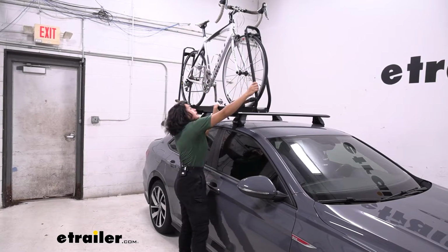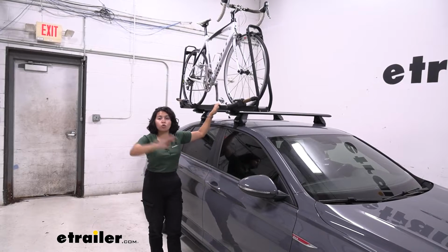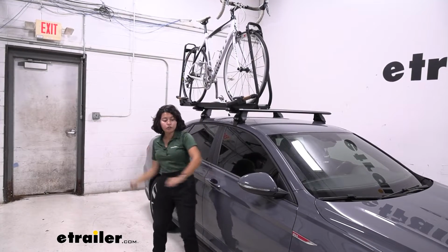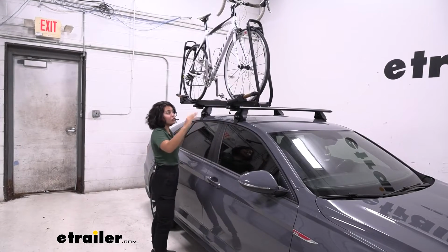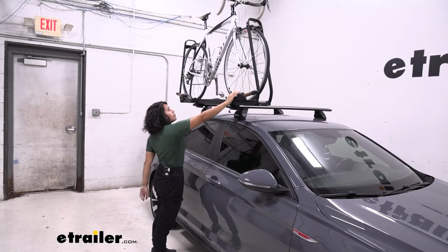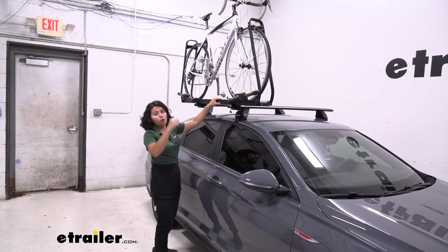Now this one is your wheel mount bike rack, which means you don't have to take your front wheel off. You just open up the rack, bring your bike down, and you're ready to ride. And this takes that to the next level because you have fun little things like your hydro-pneumatic pistons and your easy to adjust wheel holds.